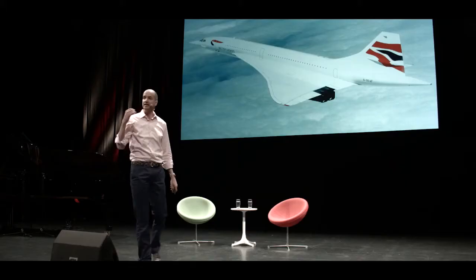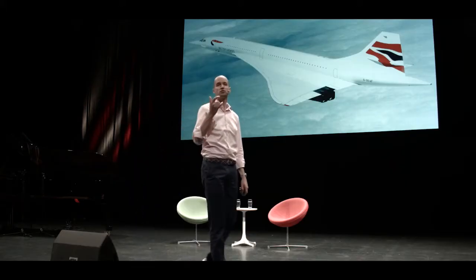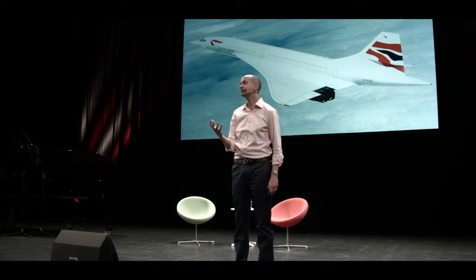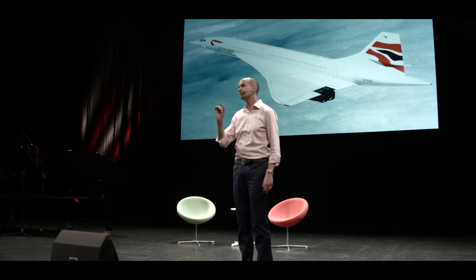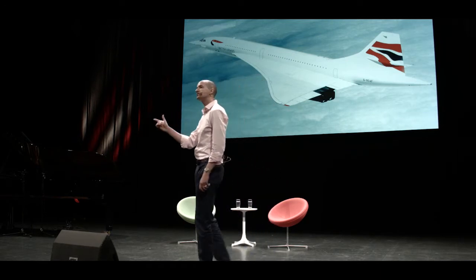In 1903, humans flew for the very first time. This is the Wright brothers at Kitty Hawk. In 1969, humans flew supersonic for the very first time. It boggles my mind that there were people on this planet in 1969 who could fly from Paris to New York in 3 hours, and who did remember humans not flying at all.